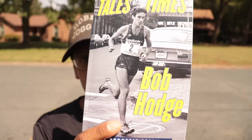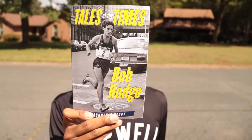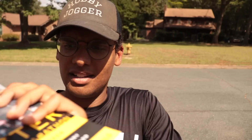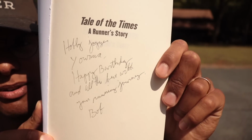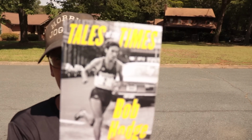And then this is the most recent book I have read, Tales of the Times by Bob Hodge. This is a cool one because it's just one story of a runner, and he tells his life story through running, and he's born and raised in the same town or city that I'm from, Lowell, Massachusetts. My mom actually just recently gave me this book, and look at this. He still lives in Lowell, where my mom lives, so he signed the book for me. He said, "Hobby jogger you want." That's kind of cool. So yeah, it's right in the title, Tales of the Times.